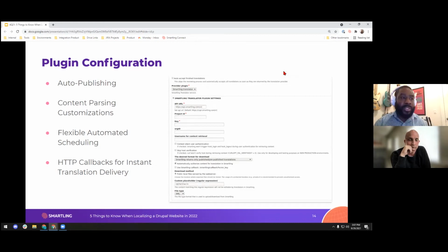Some customers believe that to be overstepping the boundaries of the translation process. They have a QA process in place, for example, and they want their team to go in and approve a translation before publishing on their site. So what they would do is disable the auto publishing feature. As you can see in the screenshot, there's an auto accept finished translations option at the very top. Disabling that option will make it so that once Smartling has completed translations, it will send them back to your Drupal environment, but it will not publish those translations until somebody on your team manually goes in and approves them.